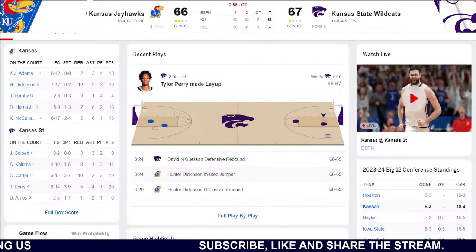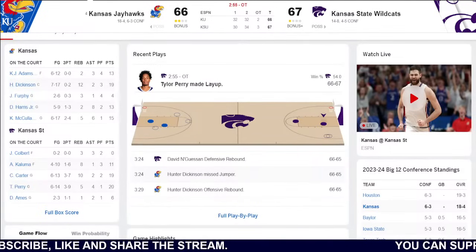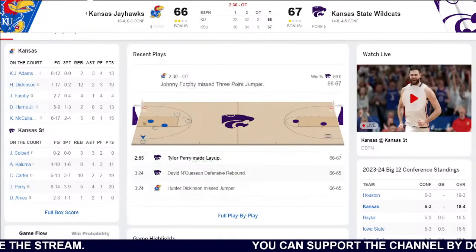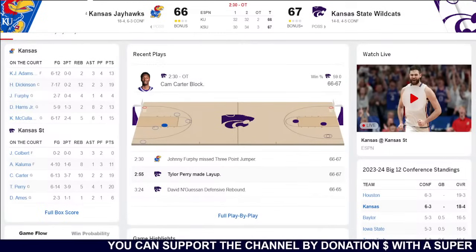3:07 to go, and K-State with a chance to get the lead back, down 66-65. Perry, right side. Here's Kaluma. 15 on the Wildcats shot clock. Kaluma, top of the circle, Tyler Perry. Perry gets the screen, goes away from it, goes inside.